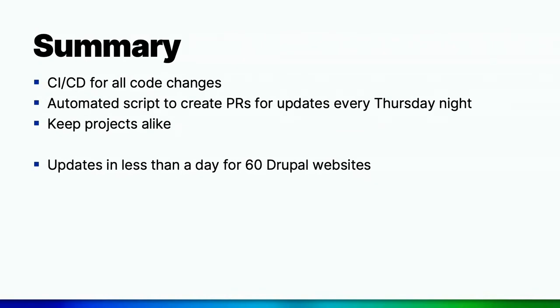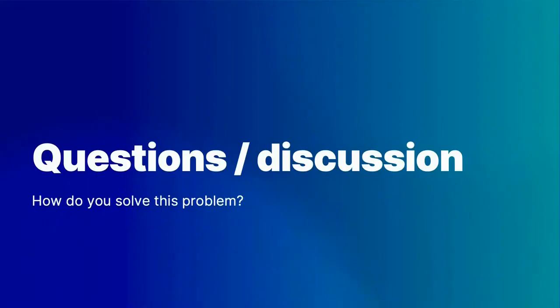Which I think is very impressive. So, in summary, make sure that you use CI/CD for everything, not just for your updates. Have an automated script that creates code changes that incorporate in that process that you already have for all the other code changes. And make sure that your projects don't differ too much from each other. Keep them alike. And the end result is, I think, for us, very important. We can keep our website secure in relatively little time.